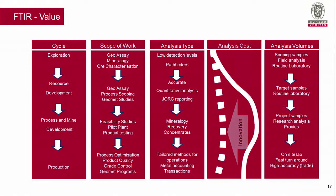And really, where does the value come out of this? It's more at that process and mine development stage, because that's where things start to get really expensive. Whether it's metallurgical tests, it could be bond work index, it could be mineralogy, any of these things that start to really become quite expensive. That's where we can start to use this type of innovation to bring those costs down. And instead of choosing 1 in every 20 samples and 1 in every 30 samples to do mineralogy, because you need to know how much kaolinite's in your sample, you can do that on every single sample.